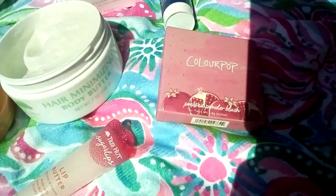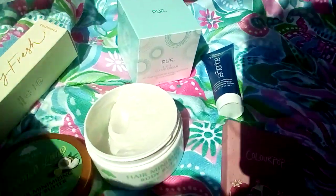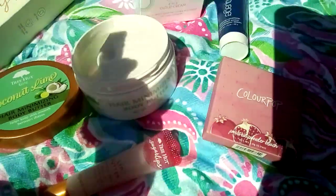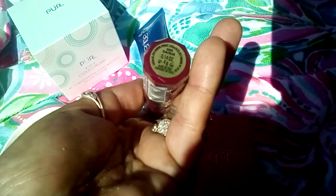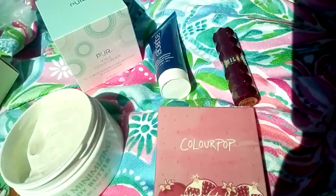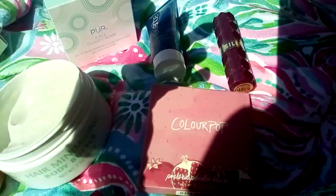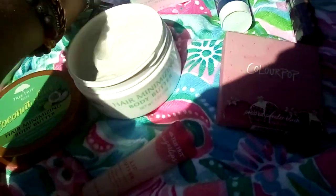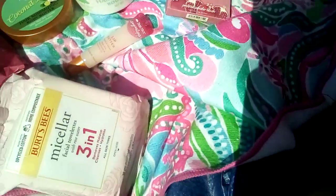What else? We got a cute pouch from ColourPop. That was a gift. It's a clear pouch. We got a lipstick from Milani in the color Dahlia. They have other color options too. And a pure 4-in-1 sculpting concealer sample. Okay, so I'm opening the second box. Oh my god.